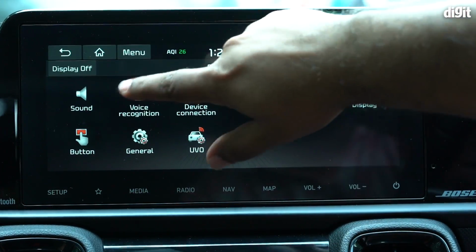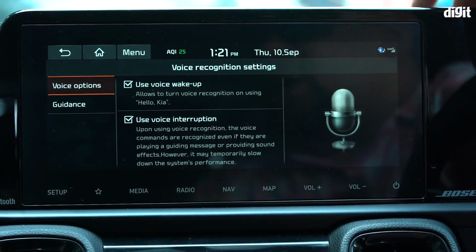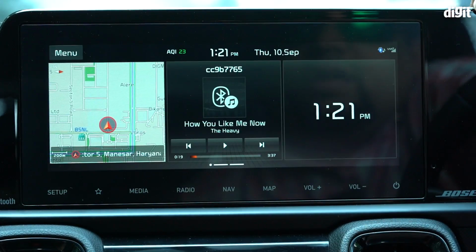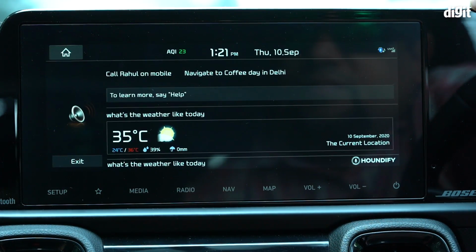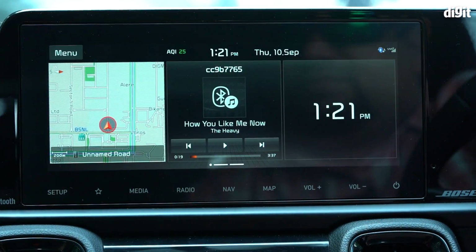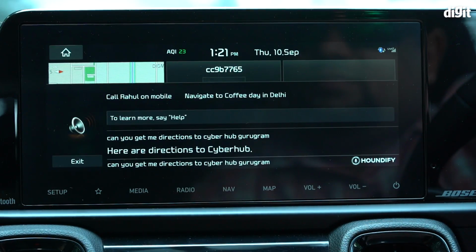If you get out of that and go into voice recognition, you can set it up to respond to a wake word. For example, hello Kia, what's the weather like today? The weather is 35 degrees and mostly sunny in Kazan. Hello Kia, can you get me directions to Cyber Hub Gurgaon? Here are directions to Cyber Hub.